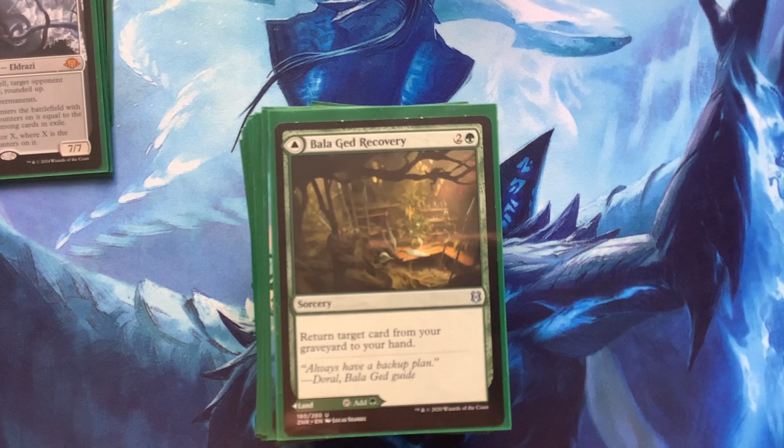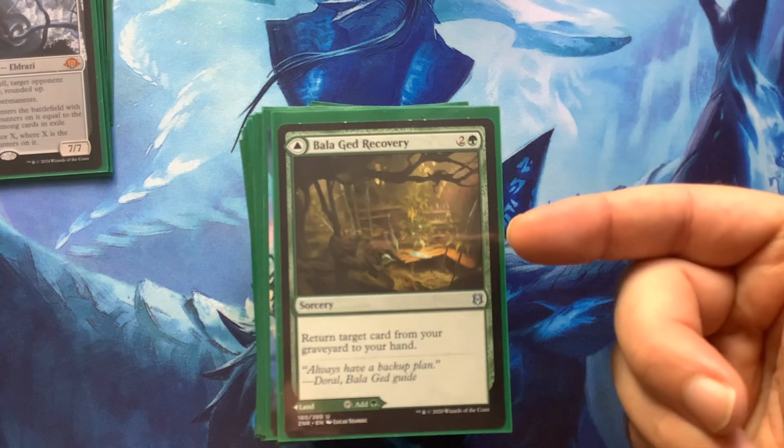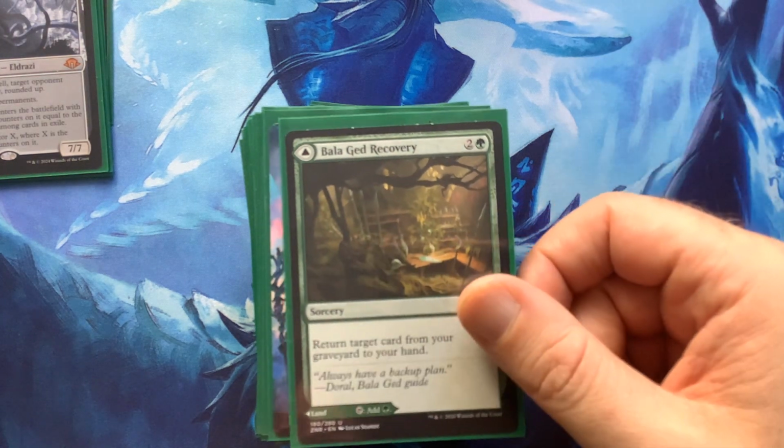And then this is a good tech card. It's pricey, like $5, but it could be a land and it can also fetch a card back from your graveyard to your hand. So that's a good option. I feel like it's worth it, right? If one of our things gets removed, we can recover it back to our hand. Sounds like a good plan.